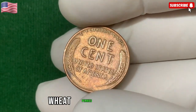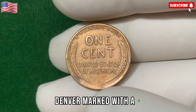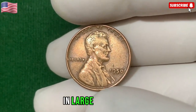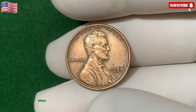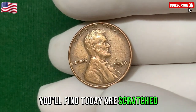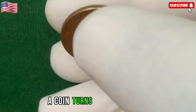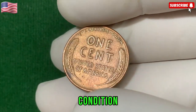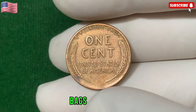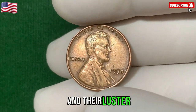The 1950 wheat pennies were minted in 3 locations: Philadelphia, which has no mint mark; Denver, marked with a D; and San Francisco, marked with an S. While these coins were minted in large quantities, not all of them are created equal, especially when we talk about condition and rare minting errors. Most 1950 pennies you'll find today are scratched, faded, or worn down from decades of use. But once in a while, a coin turns up in brilliant, uncirculated condition. These are the coins that were never touched by the public, stored away in rolls, bags, or special collections. Their details are sharp, their color still bright, and their luster untouched by time.